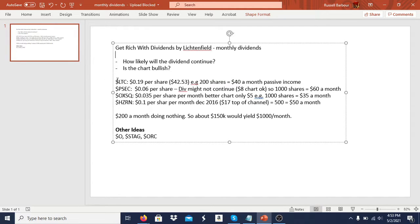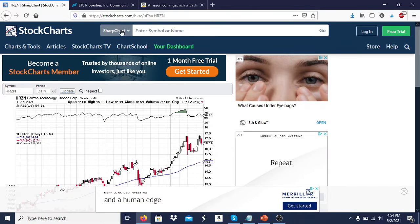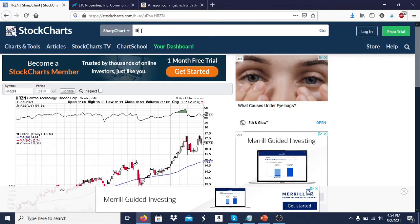So I started talking about LTC, and actually this is something that I'm already in, but it's reaching levels at the moment. So I'm down a little bit on it now, but it's reaching levels that make it a high reward to risk ratio at the moment. So let me show you the daily chart on LTC. So we go over to stockcharts.com. Let's go to LTC.